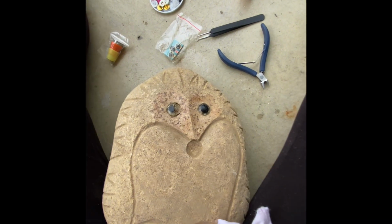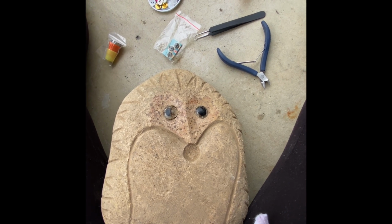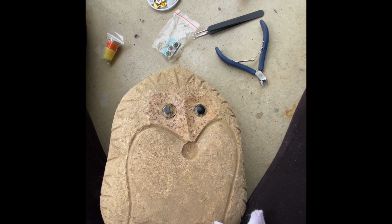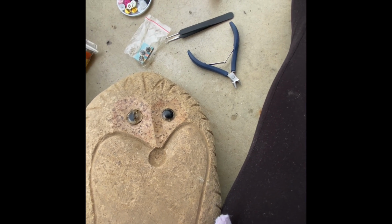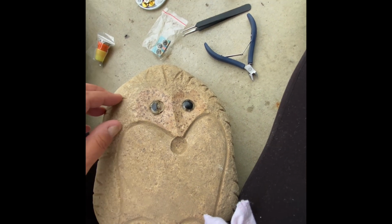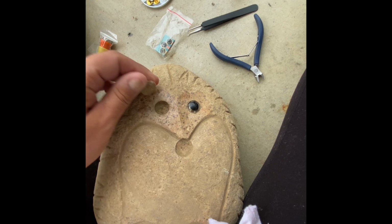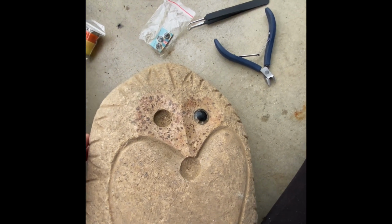Surgery on the hedgehog that my dad brought. I think it's a hedgehog. I'm not sure, but it doesn't look like an owl. It looks more like, you know, Sonic the Hedgehog. But I got this eye out already, and I'm gonna take the other eye out.